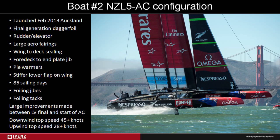Obviously the crew had been working extremely hard, and so they were able to foil jibe consistently. A good foiling jibe loses you very little VMG to the mark. They also got these roll tacks, foiling tacks going as well, which were quite cool to see. So a huge amount of work with the sailing team. I think we got records, and in the life of the two boats, we did about 2,000 tacks and jibes. We made a big improvement from the end of the Louis Vuitton with Luna Rossa to the start of the America's Cup with the various things we did.